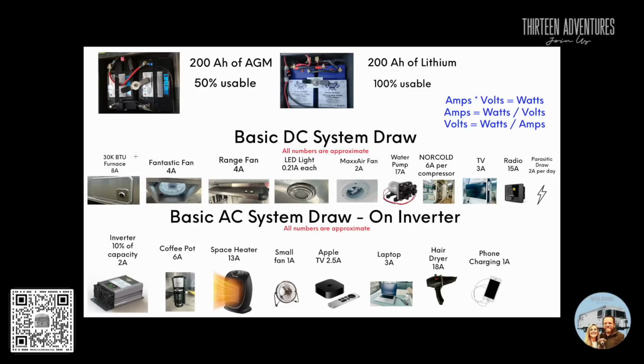here are some basic things you might use in your rig. A 30,000 BTU furnace running is going to pull 8 amps per hour of use while it's running. The Fantastic Fan, about 4 amps per hour, depending on the speed you have it on. Your range hood fan, 4 amps per hour. LED lights, these little LED lights in the trailer, they pull 0.21 amps each. And your Maxxair fans in the bathroom and the shower, 2 amps each. The water pump is 17 amps while it's running.